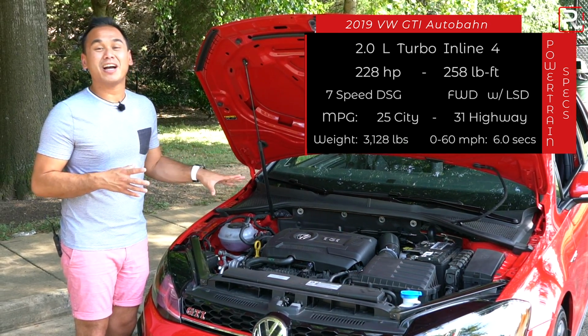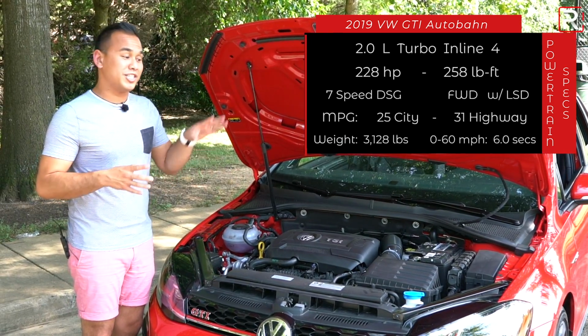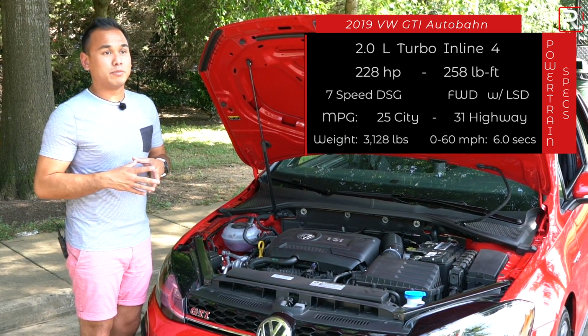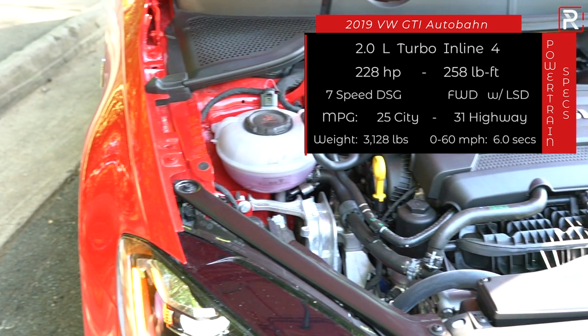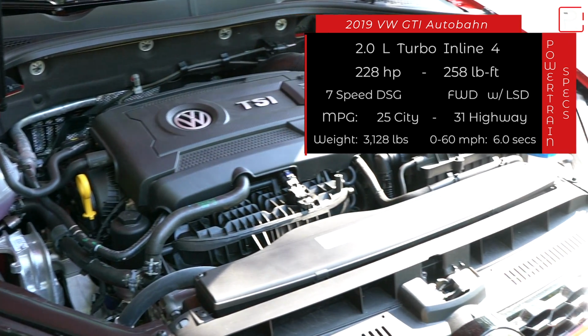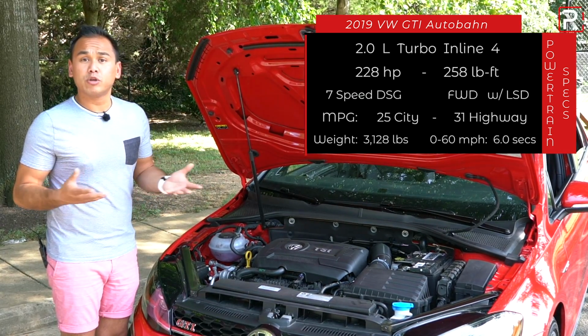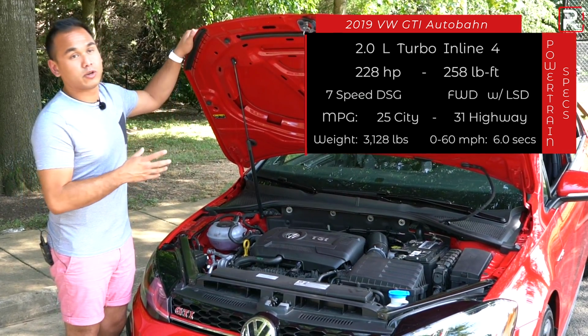Golf Rs or GTIs are only front-wheel drive. Remember, of course, they do include a limited slip differential, which is standard for the 2019 model year. And then fuel economy, of course, is pretty good. You're going to get around 25 in the city, 31 on the highway if you get the dual clutch. It practically stays the same with the manual. GTIs, surprisingly, are only equipped to run on regular gas, so you can put regular in this car.